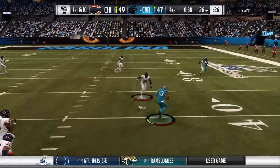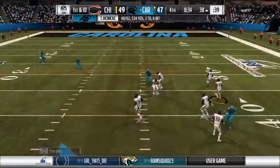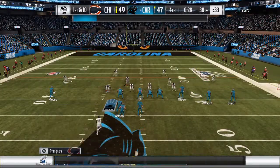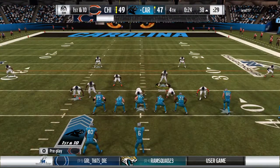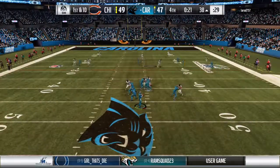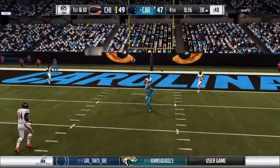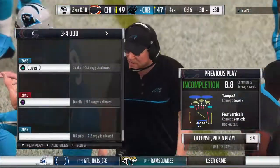Good catch. This is taken in. It's complete, and able to rip off a big gain before being dropped inside the 40. That one goes for 36 yards. There's too much time ticking. Back to the line of scrimmage, saving that timeout to make sure you have a chance to get your kicker out there for the big shot. He's going to let it fly. And that is 16 seconds now on the clock.